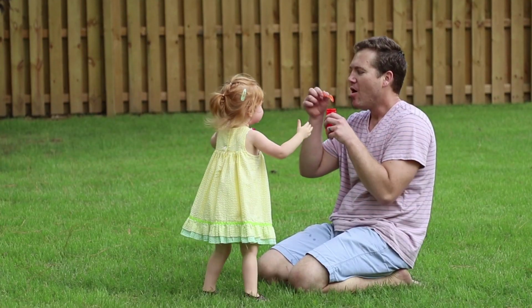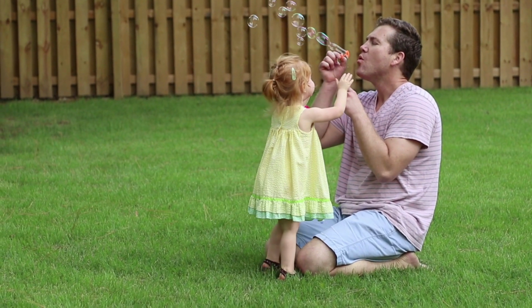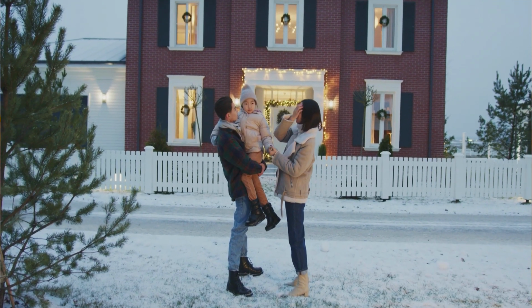So in the summertime, you're probably looking at the 80s, 90s in July and August. In the wintertime, probably mostly hanging around the 40s and 50s. We usually get about 1, maybe 2 snows a year.